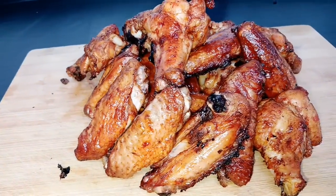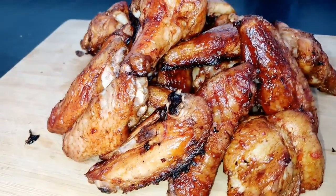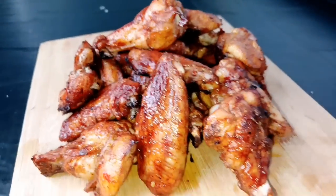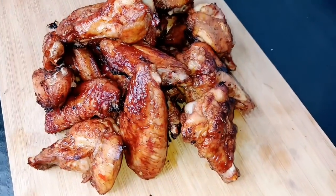These wings are nicely baked. They are extra golden brown. They have cooked evenly and they have nice flavors. I hope you get to also try this recipe because it's amazing.